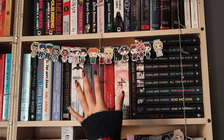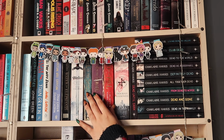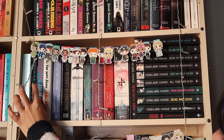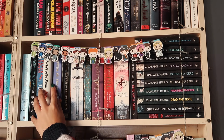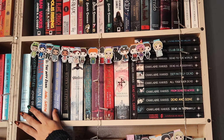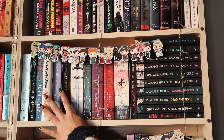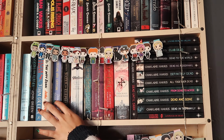But for this shelf, we have the Rebel of the Sands series by Alwyn Hamilton, which I like, the second two books in this series. We have my John Greens that are spread across the other shelf as well. I've read about half of them. I haven't read Let It Snow, An Abundance of Katherines, or Will Grayson, Will Grayson. Not sure if I will like them now, but I've kept them for some reason.